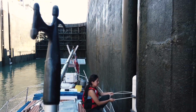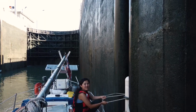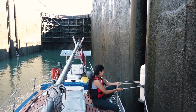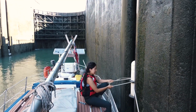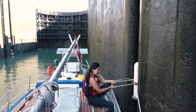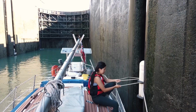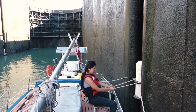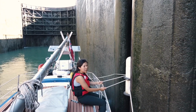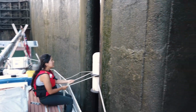It's also a nice shelter from the sun when you go down. So it's really early in the morning now, or it's quite early. We left at 6:30, so the sun's not too harsh, but when it gets to about 2 or 3 o'clock, it gets super duper hot, sweaty, unbearable.